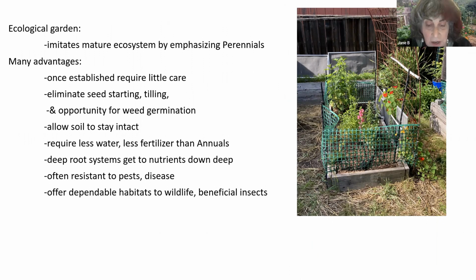The ecological garden imitates a mature ecosystem by emphasizing perennials rather than annuals. For ornamental and wildlife gardens, this is easily done. It's tougher with vegetable gardens.